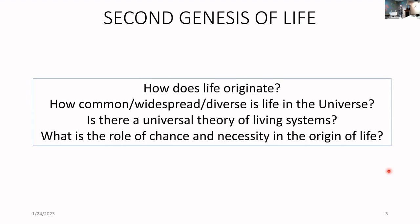And when I talk about evidence of life elsewhere, I actually talk about what we call a second genesis of life. And this is an important distinction that often gets lost in this type of research, even to specialized astrobiologists. And what do I mean by a second genesis of life? Now in this pandemic era, we all understand what it means to transfer life from one body to another. We've done it with viruses, we've done it with bacteria.